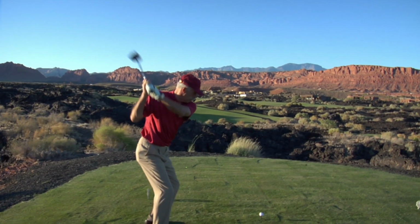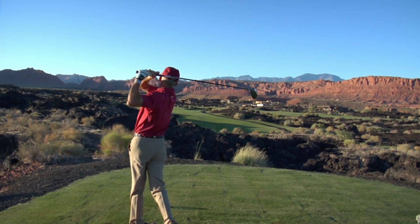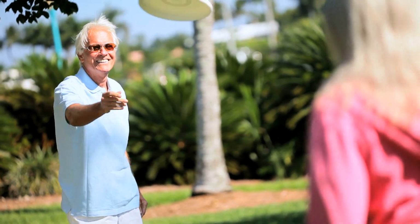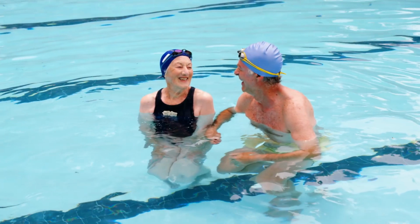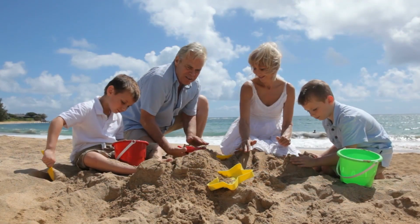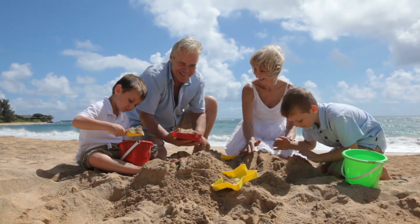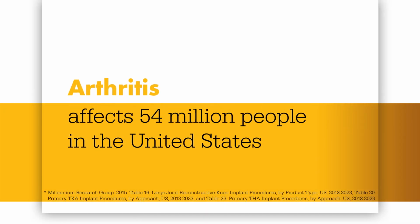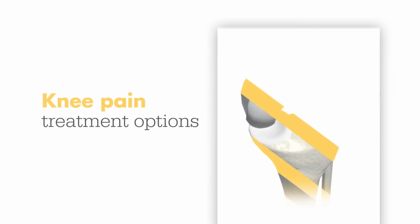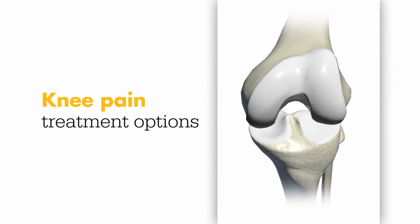Knees are the largest joints in our bodies. They're central to almost everything we do. So if you or a loved one is suffering from arthritis or an injury to the knee, the resulting pain, stiffness, and swelling can feel debilitating. But you're not alone. Arthritis is our nation's leading cause of disability, affecting the lives of 54 million people in the United States. Treatment of knee pain depends on the location and severity of the arthritis.